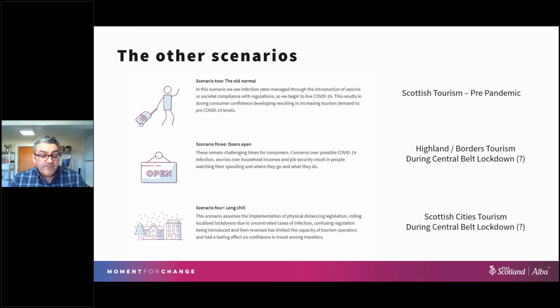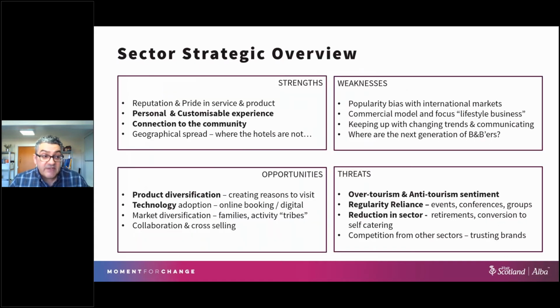Anyway, during the workshops that we did with the bed and breakfast and guest houses that were invited, what we wanted to do was take the scenarios and develop, following the lines of the toolkit, an overarching strategy to understand what businesses would do in different situations. And to do that, we started off by developing a SWOT analysis.